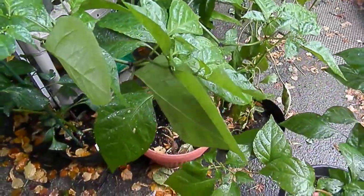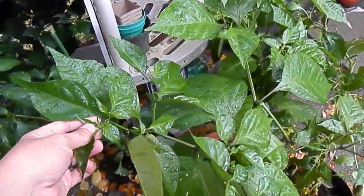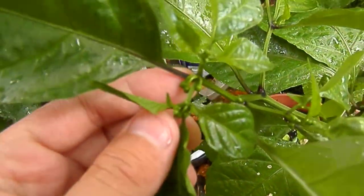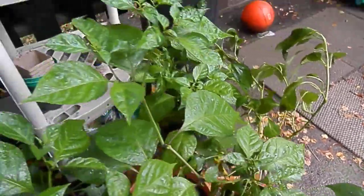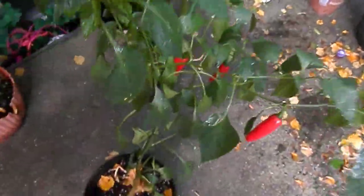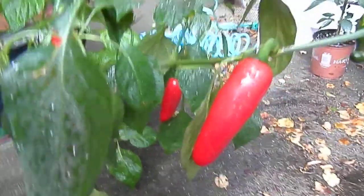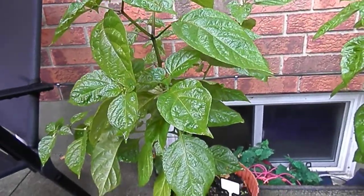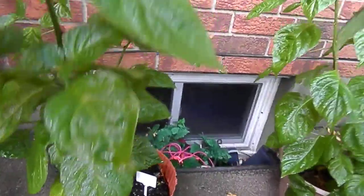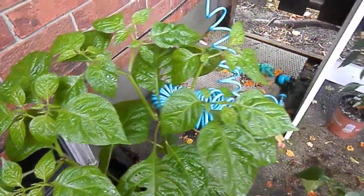Some plants I am bringing indoors. This is my Carolina Reaper. It is massive. It's just starting to get its little pods in, so I'll be bringing that indoors. My El Jefes. This is the El Jefe. It is red right now. They are ready to harvest. Trinidad Scorpion. I have to bring that in. That is starting to pod. My other Carolina Reaper, that is ready to start podding.